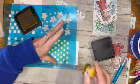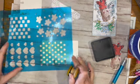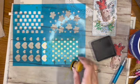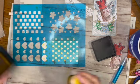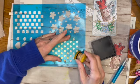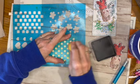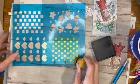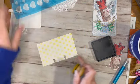Sometimes when I do a Rolodex card, it gives me an idea of what to do for a greeting card. And sometimes when I do a greeting card, like yesterday with the other card, that gave me an idea for a Rolodex card. So I think that's kind of good.